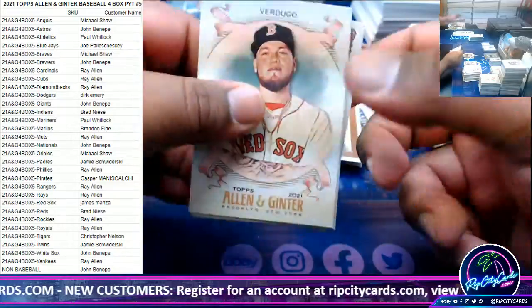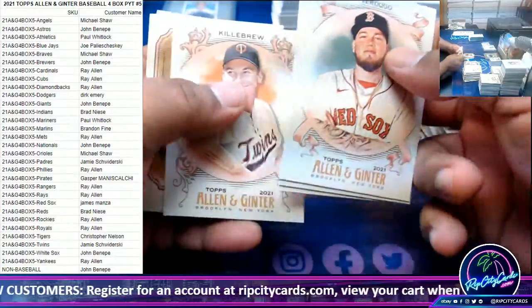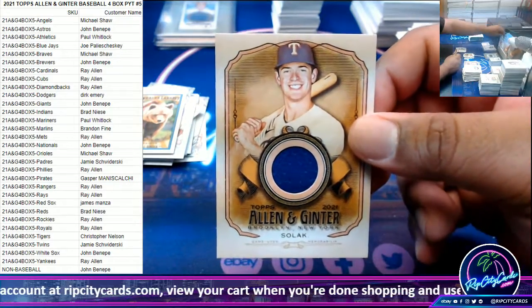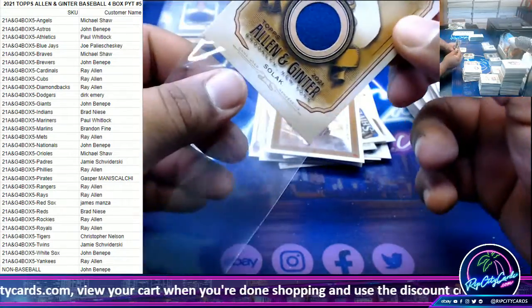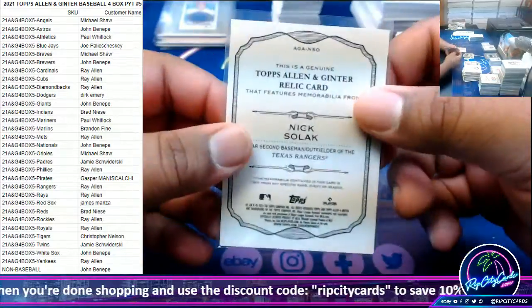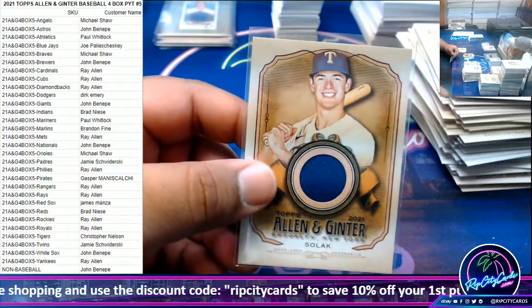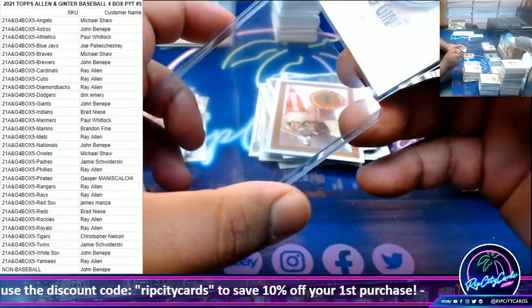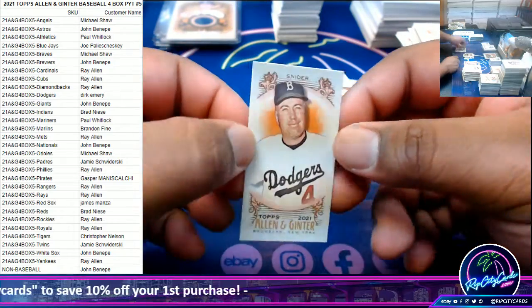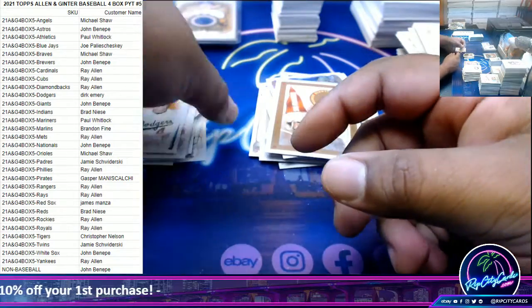But I was definitely excited to get that out of the old, what's it called? The old bucket list. I got Nick Solak, Rangers relic. I've been to 3 ballparks so far. I would like to go to all 30 at some point.